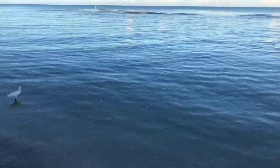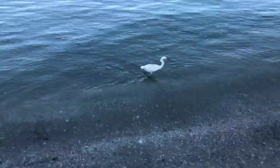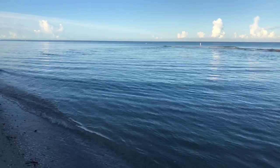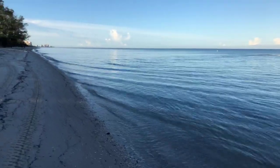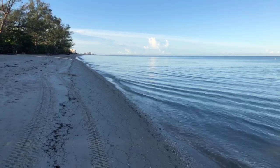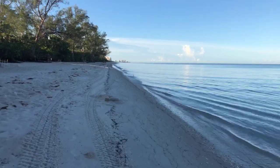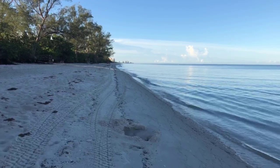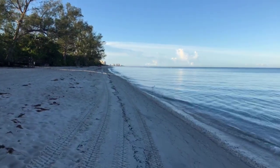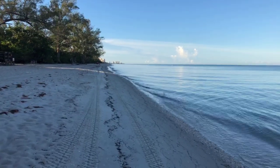Little snowy egret down here is a little baby. That's a little one right here. I haven't seen any other sea turtle tracks here. I'm not gonna go too much further down the beach. We're at the north end of Area 3 already.